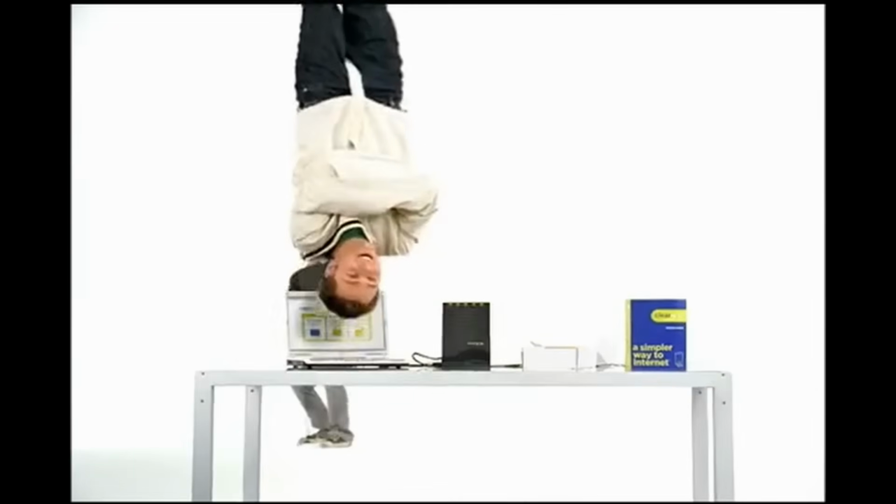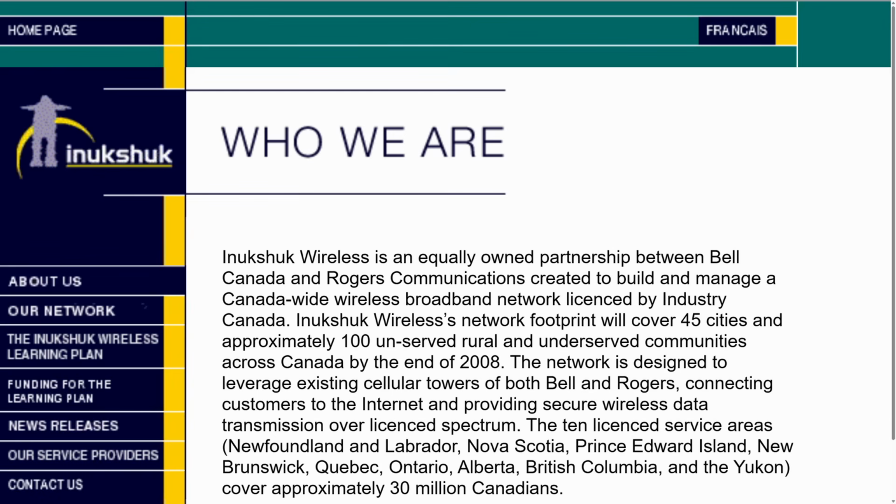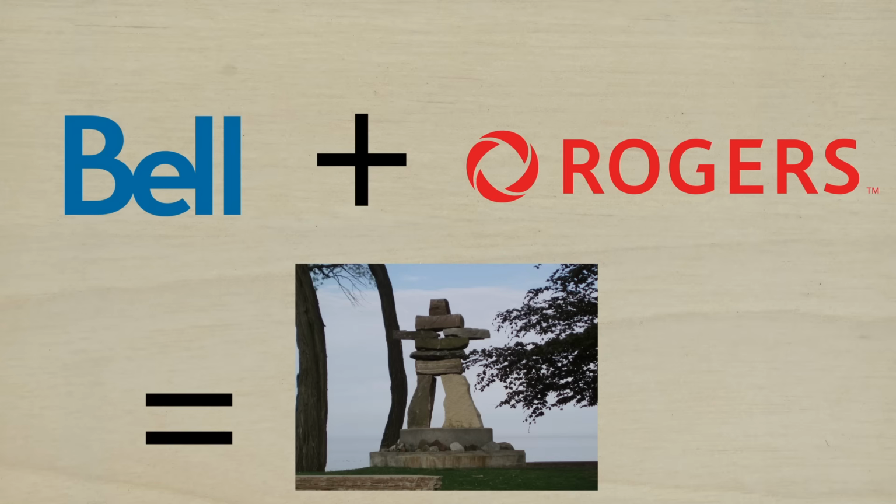Expedience was deployed by Clearwire in the US, and in Canada it was deployed as part of a Rogers and Bell partnership dubbed Inukshuk, which was probably named this way because any partnership between those two companies could be described as rocky.